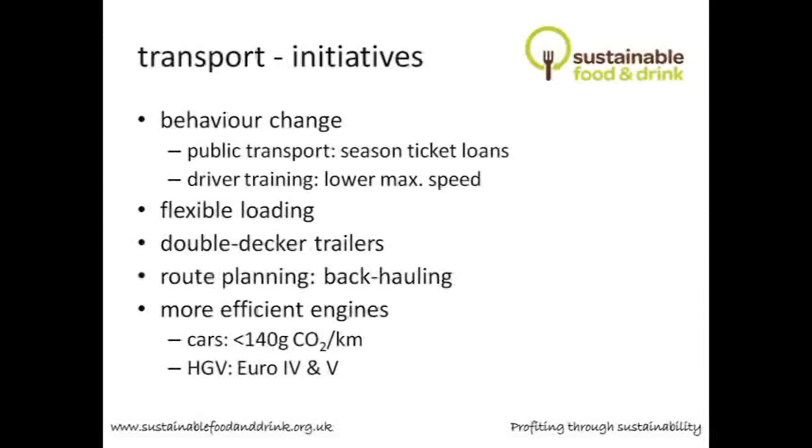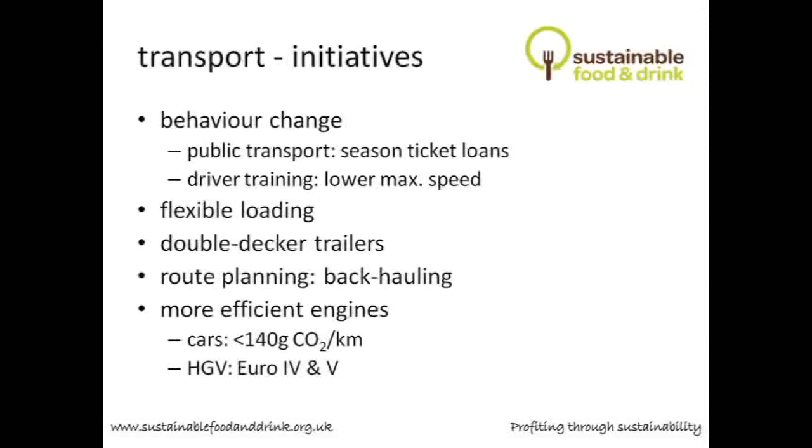The initiatives around transportation are a really good example of how lots of little activities can contribute to delivering big targets. For example, this sort of initiatives has enabled Tesco's to keep its fleet the same size over the last 4 years, whilst its business has grown. And in relation to 2006, the Co-op have achieved a 20% reduction in transport-associated greenhouse gas emissions.